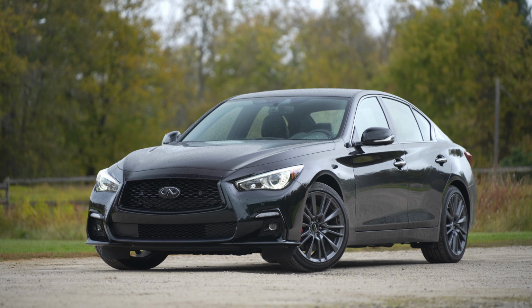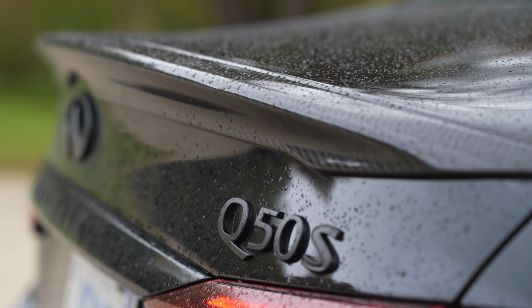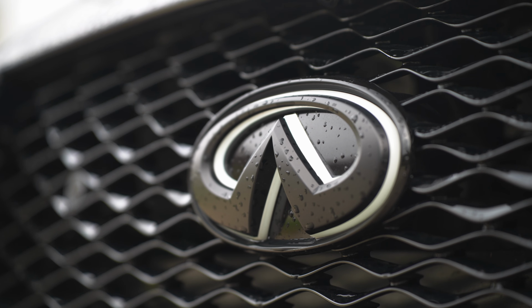Do you want to elaborate a little bit on that? It's an appearance package. That's the short form. You're getting black accents up front, black accents out back, and the carbon fiber whale tail. I guess it's called a whale tail? I don't think it's called a whale tail, but we all know what you mean. And we get, of course, the color, Black Opal.